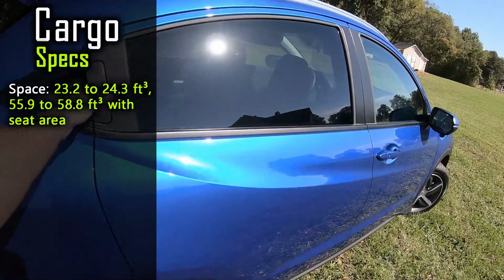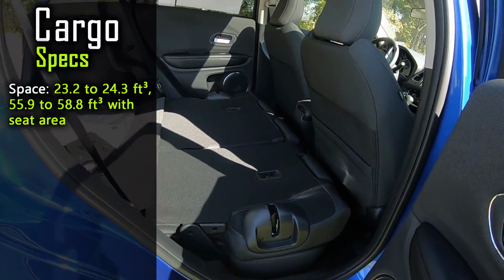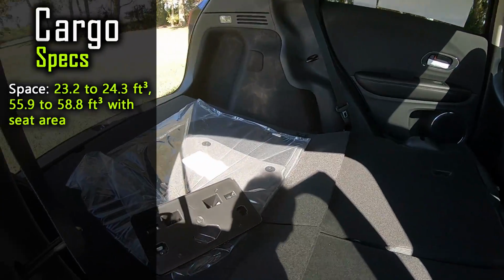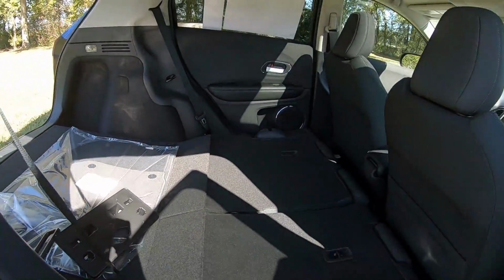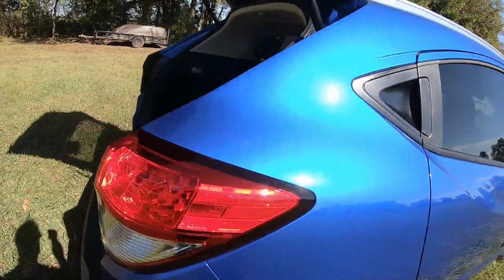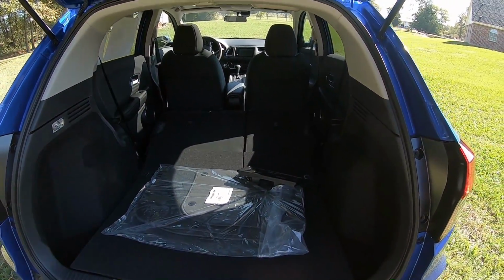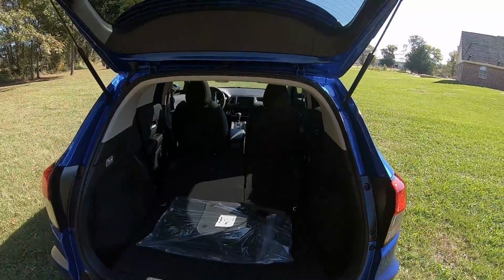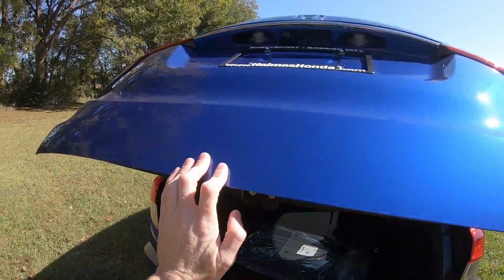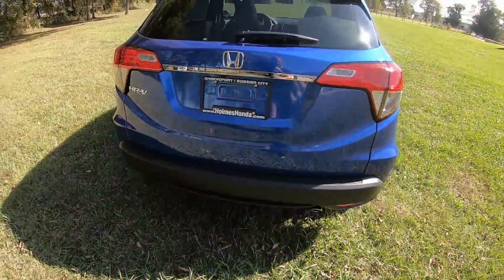In fact, there is quite a bit here. I've listed the numbers on the screen for you so you can see exactly what that is. But you're actually in a really solid position when it comes to hauling materials, groceries, and quite a few things you can stick back here in the rear when you go to the grocery store or wherever you go. Not pushing very hard on this rear lift gate, and it closes nice and easy.